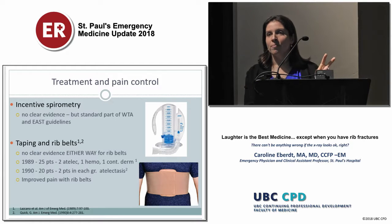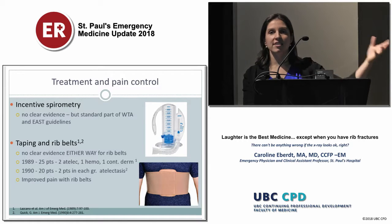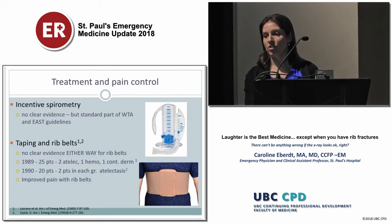Two final notes on treatment and pain control here. Incentive spirometry is still part of most guidelines. In the United States, they give this out routinely when patients have rib fractures. There's no real evidence that it prevents adverse outcomes.